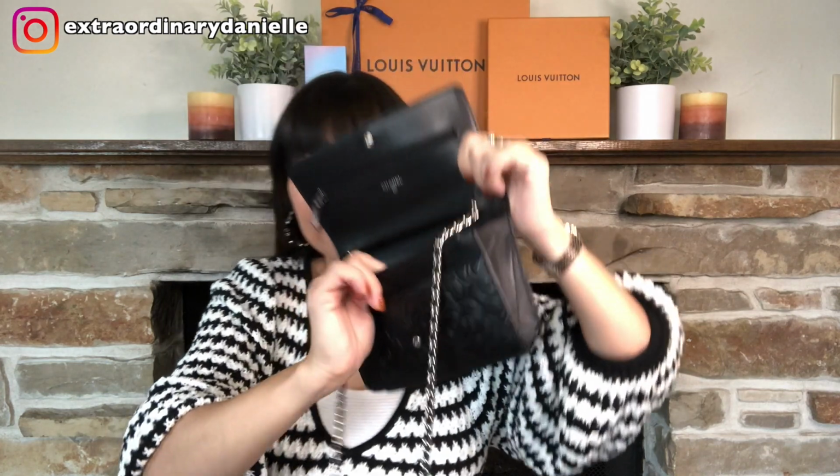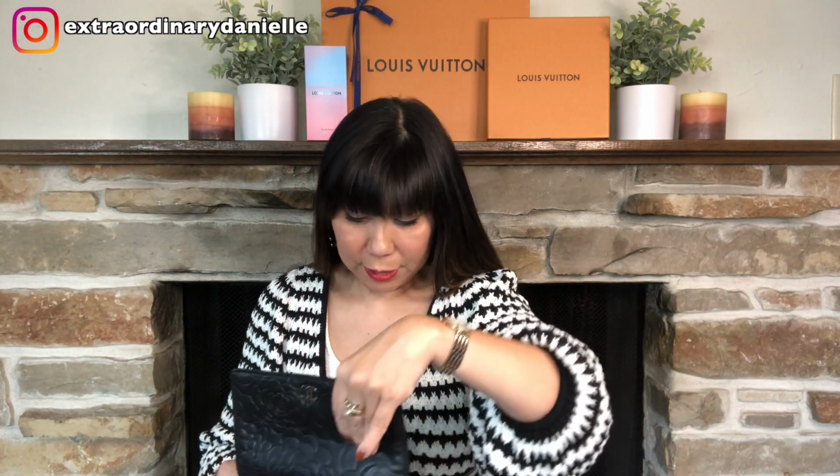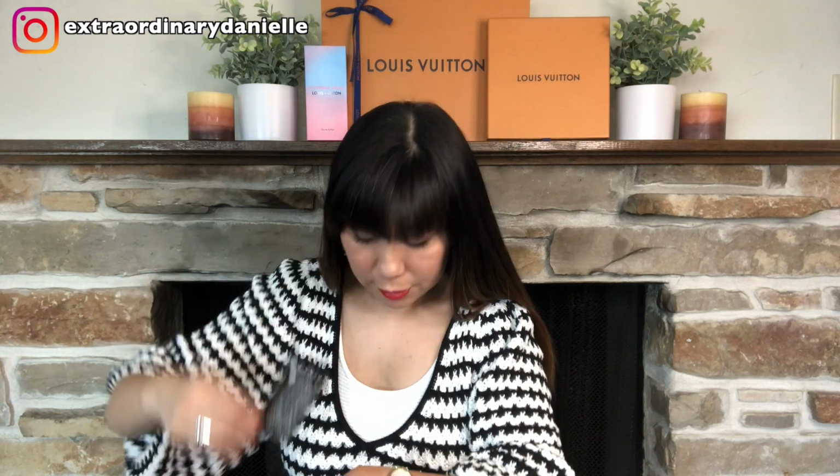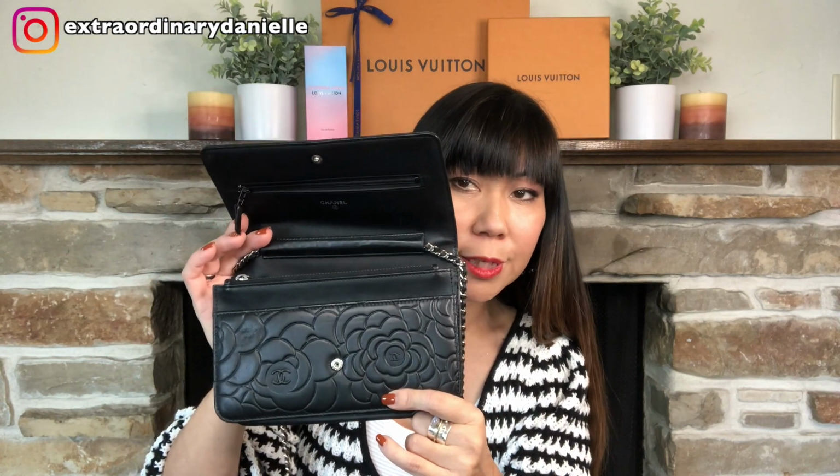Oh, wow. Oh my gosh, look at this, you guys. Can you see on the inside? It is really, really perfect. It's absolutely perfect. It's beautiful. Comes with the card and the numbers. Zippers work really, really well. There's no markings or discolorations on the inside of the bag at all. The fabric lining is perfect.